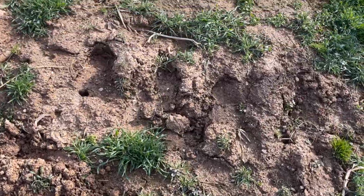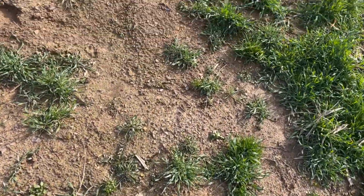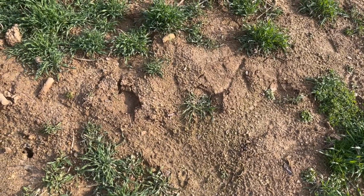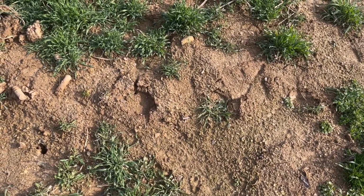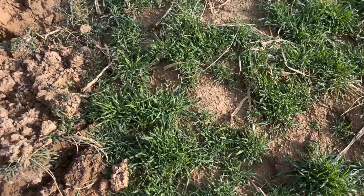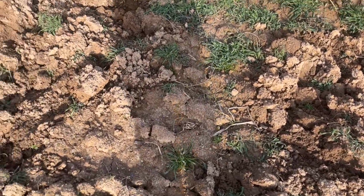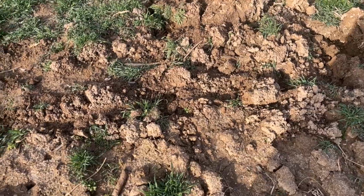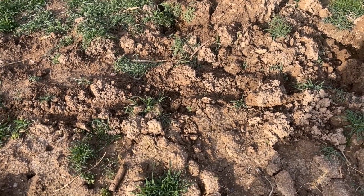Okay, so we're going to be doing lots of different things, and we're going to talk about it. I'm going to take you into the woods right now. We're going to show you some stuff and talk about the reasons why you need to be using some of your own leaves from around your own property or local. Okay, so let's go do that real quick.